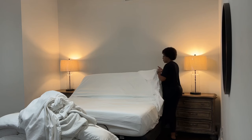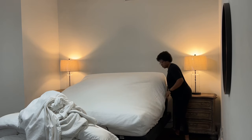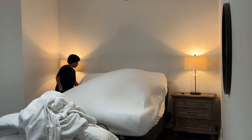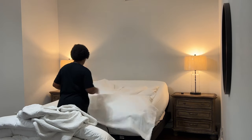You see, if you make your bed right away when you wake up, you trap that moisture in the sheets, which allows dust mites to grow. I also shake my sheets as I make my bed. This removes dead skin cells and other debris from your sheets.